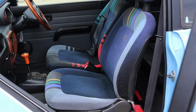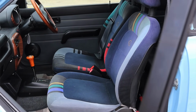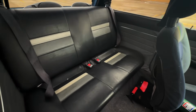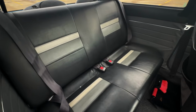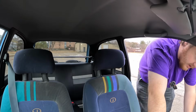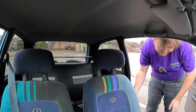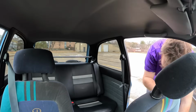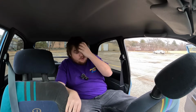However, if you really want your mind blown, for the back seats, which again are factory, they went with not red and blue, not green and yellow, they went with leather. So the back seats are leather. Let's hop back there and do a back seat review. So I do have to be a little bit careful with these seats because there's no saying how many of them even still exist.